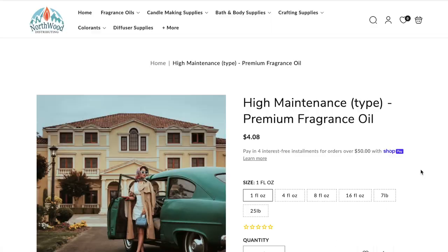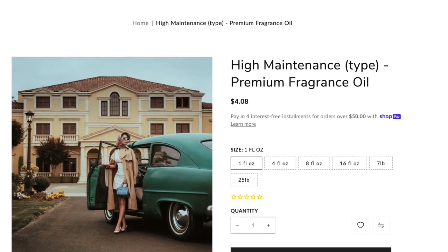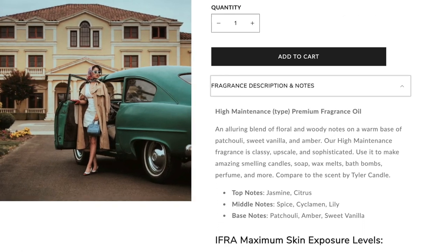Super light, okay. Top notes are jasmine and citrus. The middle notes are spice, cyclamen, and lily. I'm definitely smelling the lily. And the base notes are patchouli, amber, and sweet vanilla.